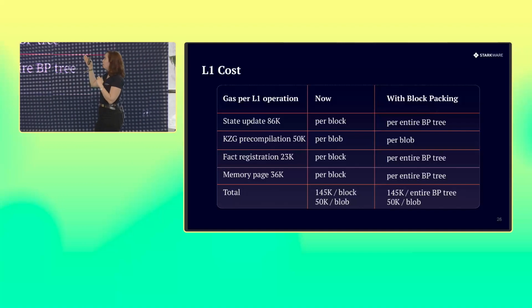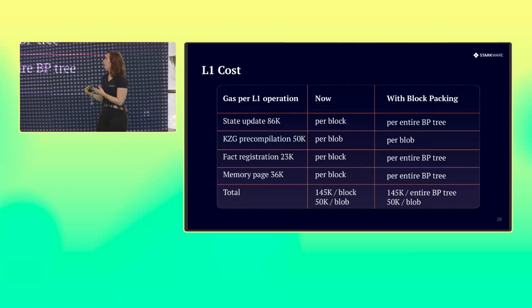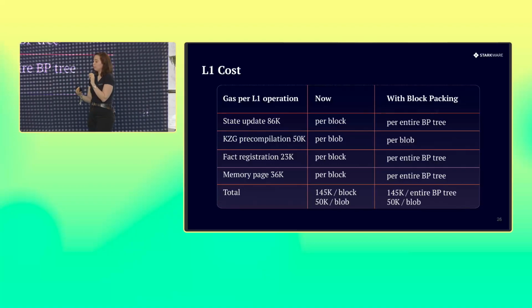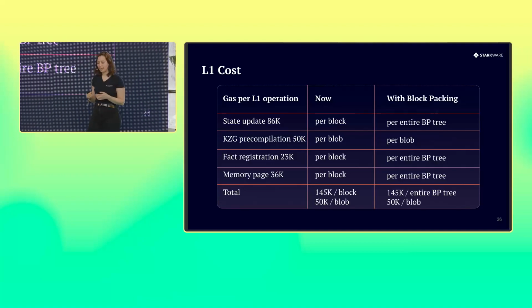Just to sum up what we've said, let's go over the same operation that I mentioned before, because we do the same operation, but now let's see how this new feature helps us. So we have state update. Again, we pay the same. We didn't change the state update logic itself. It's 86K. But before the feature, we paid it per block, and now we pay it for the entire block packing tree. And this tree can be really big. I mean, here in the slides you see 4 blocks, but it can have many blocks.